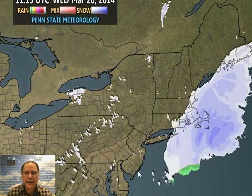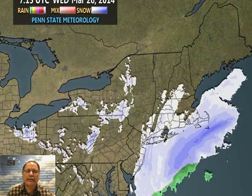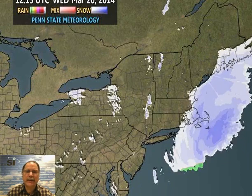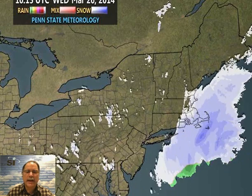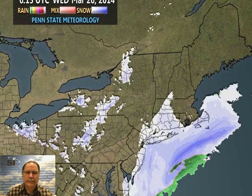So a few of those could make it across the mountains into the I-95 corridor, the big cities region, over the next couple of hours. But for the most part, we are in a clearing trend here across D.C., Philadelphia, New York City, but the winds will remain very strong, gusting up to 40 miles per hour or so, and temperatures way below normal for this time of the year.